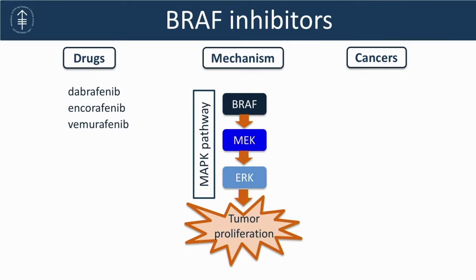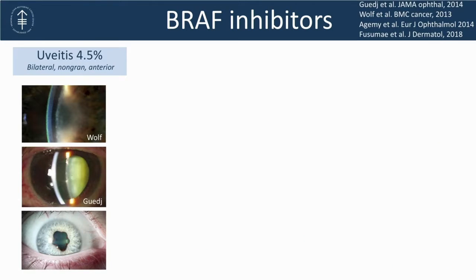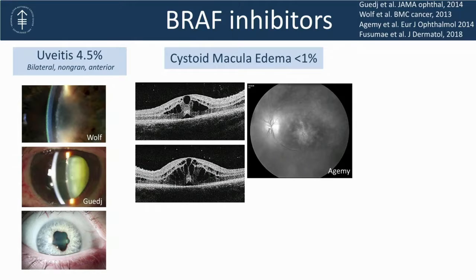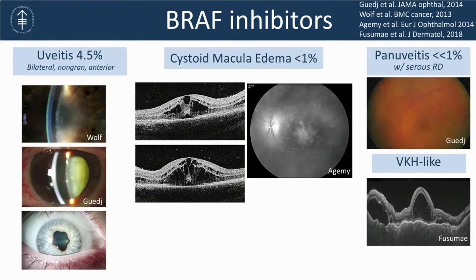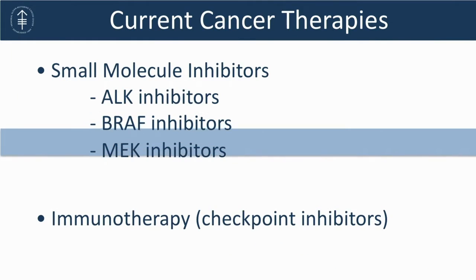Moving on to BRAF inhibitors, which work upstream of the MAP kinase pathway. These are mainly used to treat thyroid cancer and melanoma. And almost 5% of patients will develop a bilateral anterior non-granulomatous uveitis, which can be associated with cystoid macular edema, and in rare instances, panuveitis, a VKH-like picture. It's thought to be due to inflammation to the apoptotic cells, and this can respond to steroids.